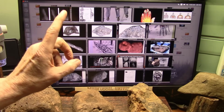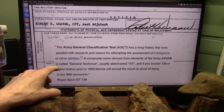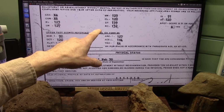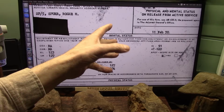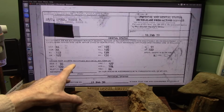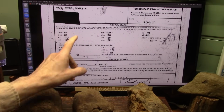Now, I just want to show this. I'm not bragging, but I'm not insane. All right? I had a GT score in the Army of 139. All right? And this was back then, I got out on the 11th of February 70. A very bad time to be in any military service. But anyway, I had a 139.